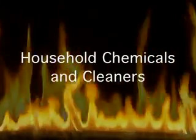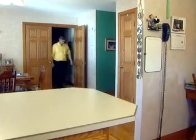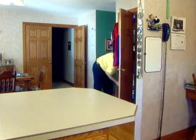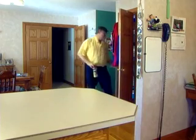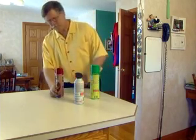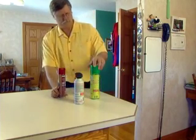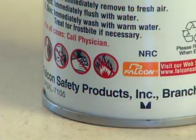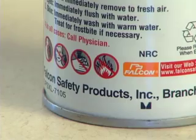Household chemicals and cleaners. Household chemicals and cleaners are found in nearly every home. Even personal hygiene products are oftentimes hazardous in some situations. Proper storage and careful use is important in making sure they don't become part of a fire. Follow the manufacturer's instructions carefully.